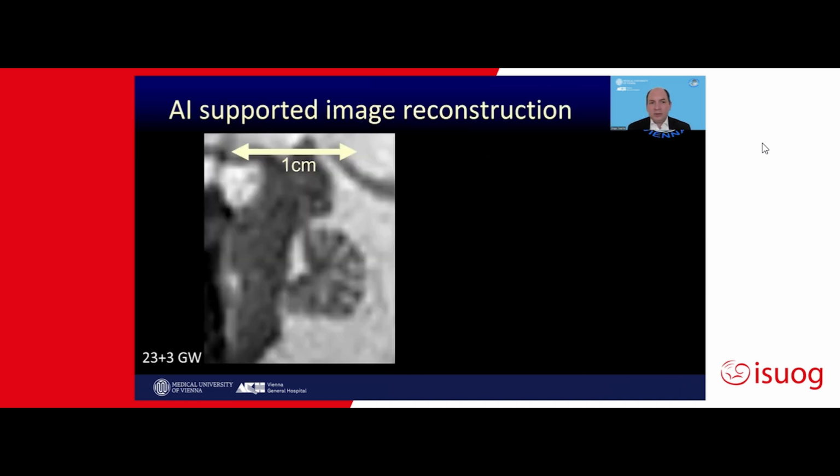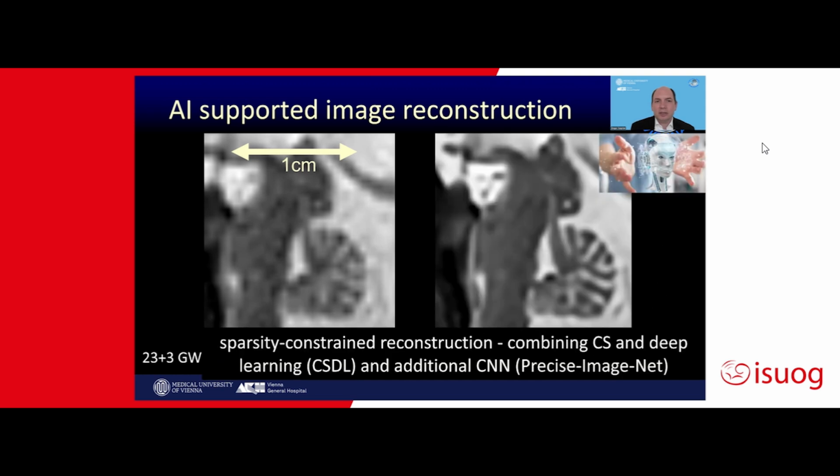We can also go into more detail in the future, and I said images are data, and we actually can advance this data. We can make the data more accurate by AI-supported image reconstructions. Here is a comparison of this image reconstruction before and after using AI, and you can see that at least on MRI, the cerebellar vermis is really seen in, I feel, unprecedented detail.